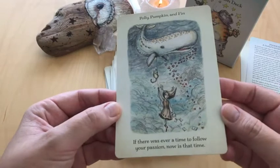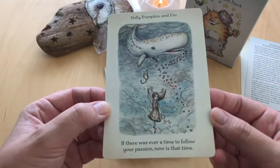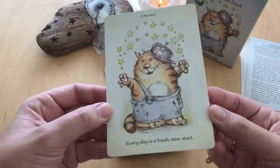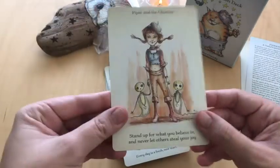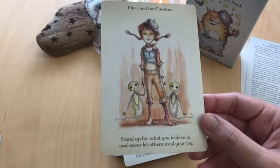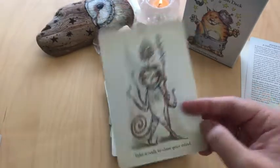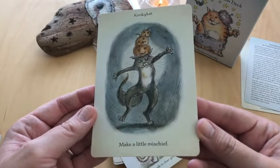Polly, Pumpkin and Finn, if there was ever a time to follow your passion, now is the time. I love this deck. This deck is definitely going into rotation. Chester, every day is a fresh new start. Oh, Piper and the Ghosties. Stand up for what you believe in and never let others steal your joy. Elm, take a walk to clear your mind. Kooky Cat, make a little mischief.